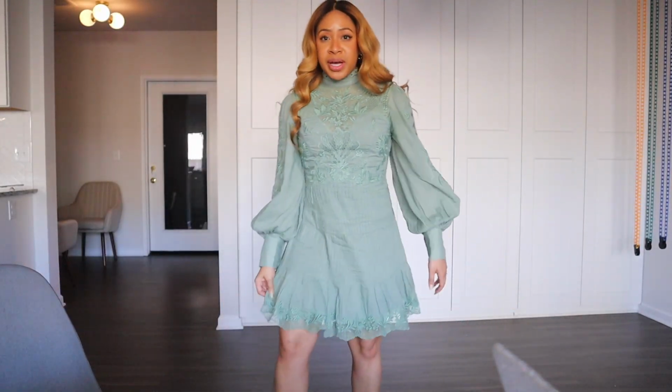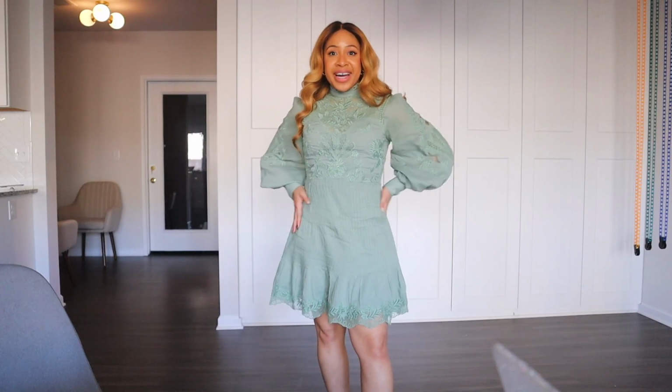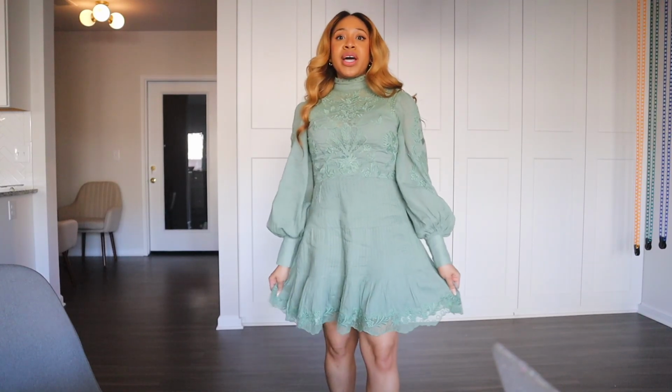I am wearing the most wonderful dress. This is from the Lydia Millen and Karen Millen collaboration. This is part of her By Lydia collection. I had it on with boots, but I just took it off and put on my house shoes. But how cute is that? I love it so, so much.